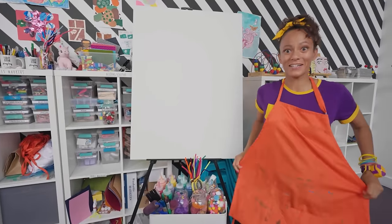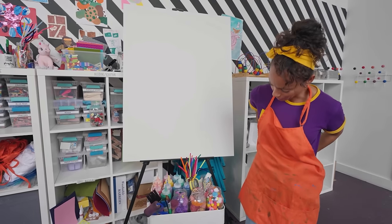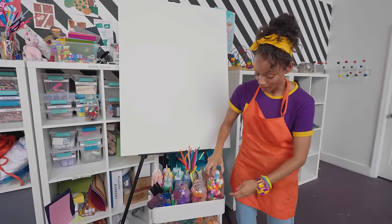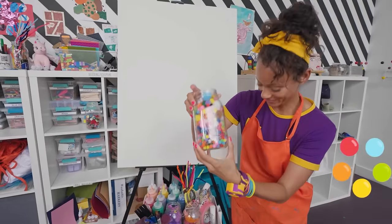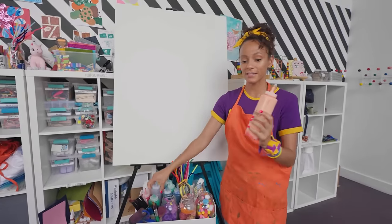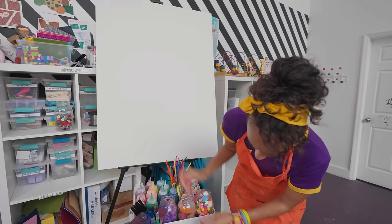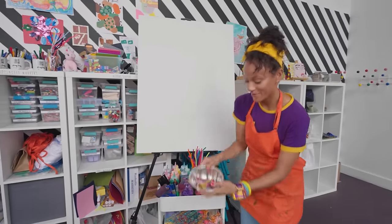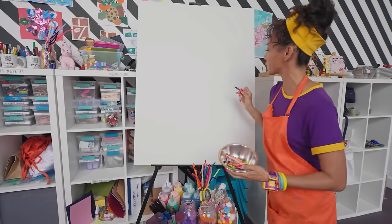Oh, I'm so excited to make this mood board. Okay, let's see what we have. Whoa, look at all of these colorful balls. Ooh, those are really fun. There's some paint. What should I start with? Oh, I'm gonna start with purple, one of my favorite colors.